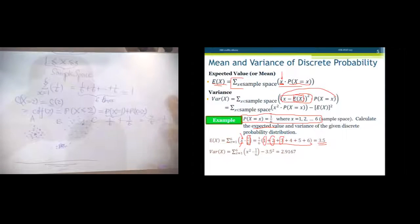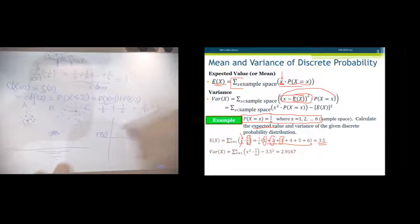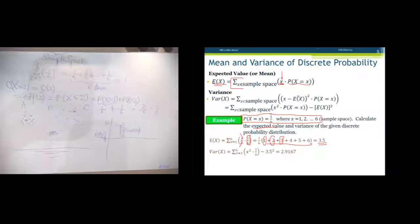Essentially, the variance tells us, if this is the expected value of x, x will be an arbitrary value here. Let's say this is 10, this is 8. So x minus e of x will be this difference here. So this is x, this is e of x. So this is x minus e of x. Agree? Okay, and we like to know the square, so we give it a square area.